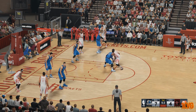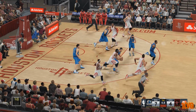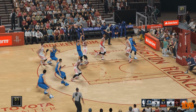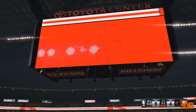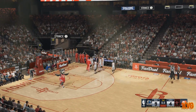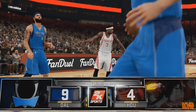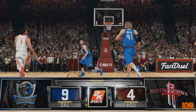Harden against Matthews. The 10-footer. Got a piece of it. Puts it up from 15. Oh, it's the buzzer beater. And that's a big bonus for him to end the quarter as he just beats the buzzer. That's superb clock management there, maximizing every second of the clock in that situation. Well done.